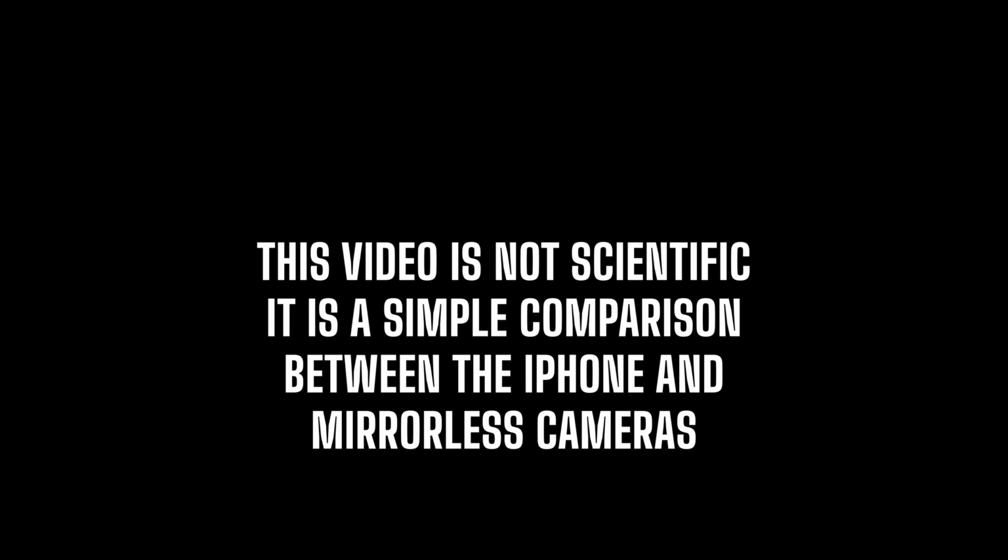Before we start, this video is not scientific or professional by any means. It's a simple comparison between the iPhone 15 Pro and mirrorless cameras.